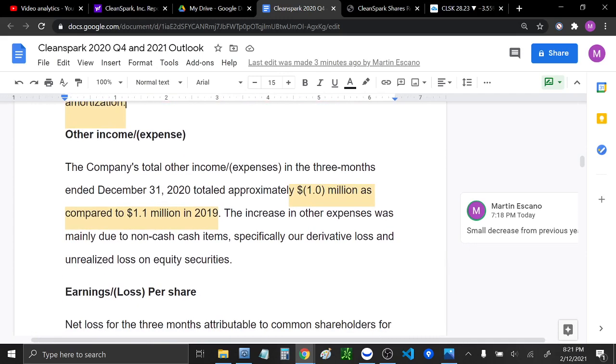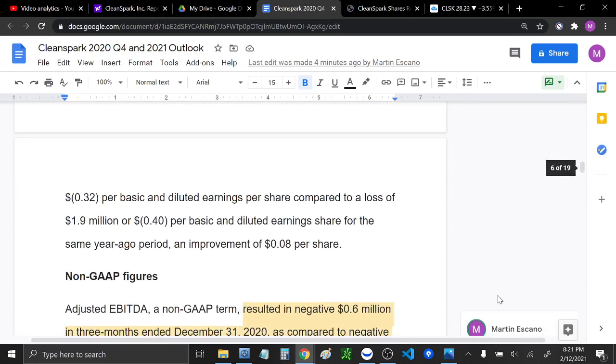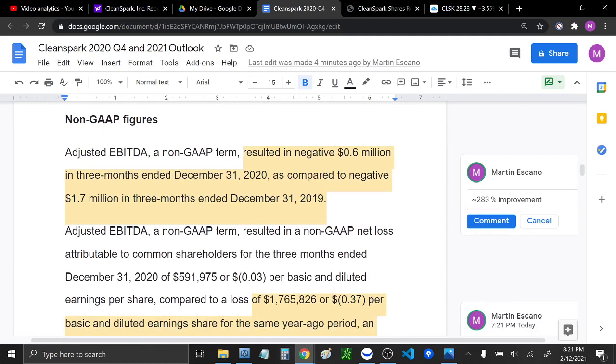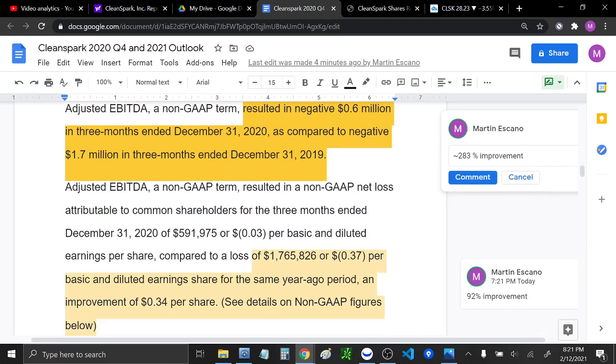So there was a small decrease also in other income and expenses. So this was good, that there was a small decrease in their expenses. Moving on, the non-GAAP figures. It was basically what is reported versus what's actually in there. The reported would be GAAP, and the non-GAAP would be the details of what's in there and why it was used, but they would still be counted as expenses. So I believe they broke this out separately so they can identify what exactly happened.